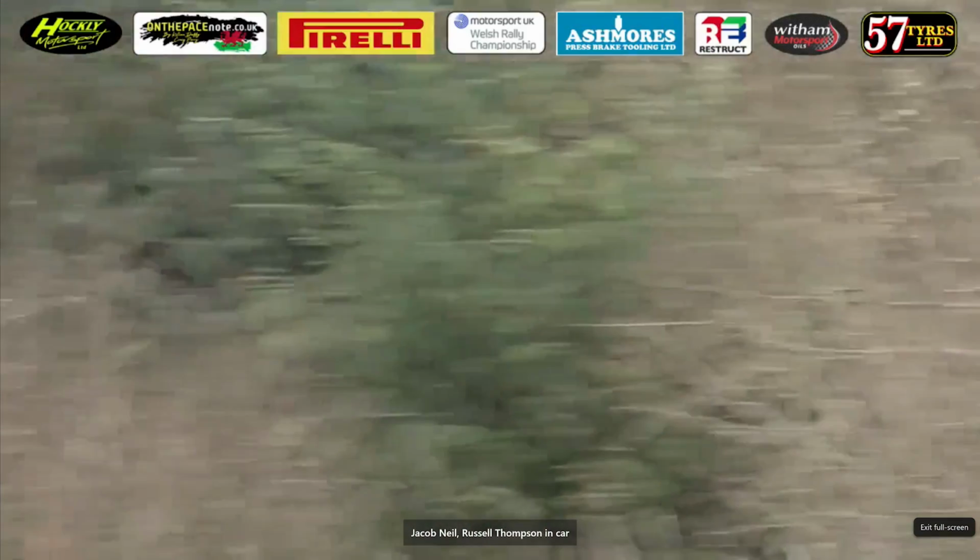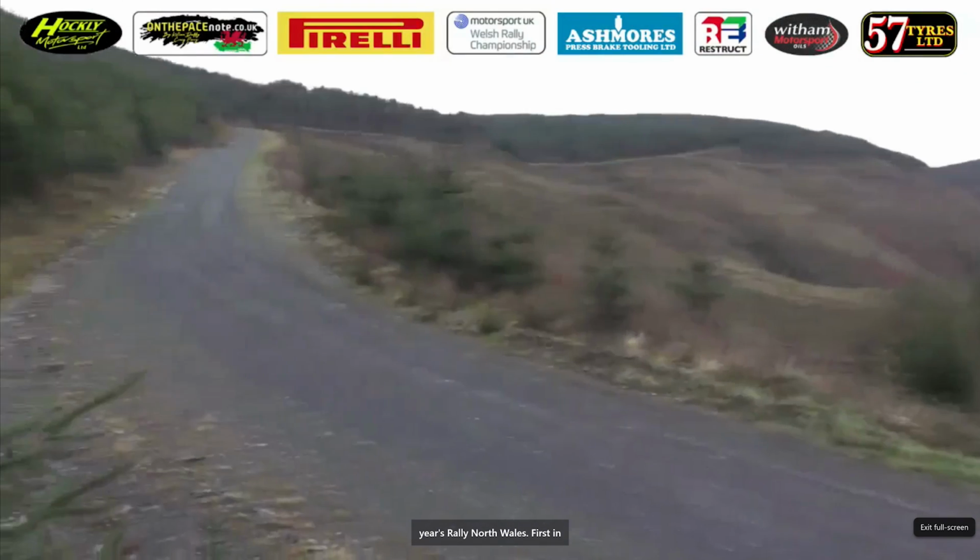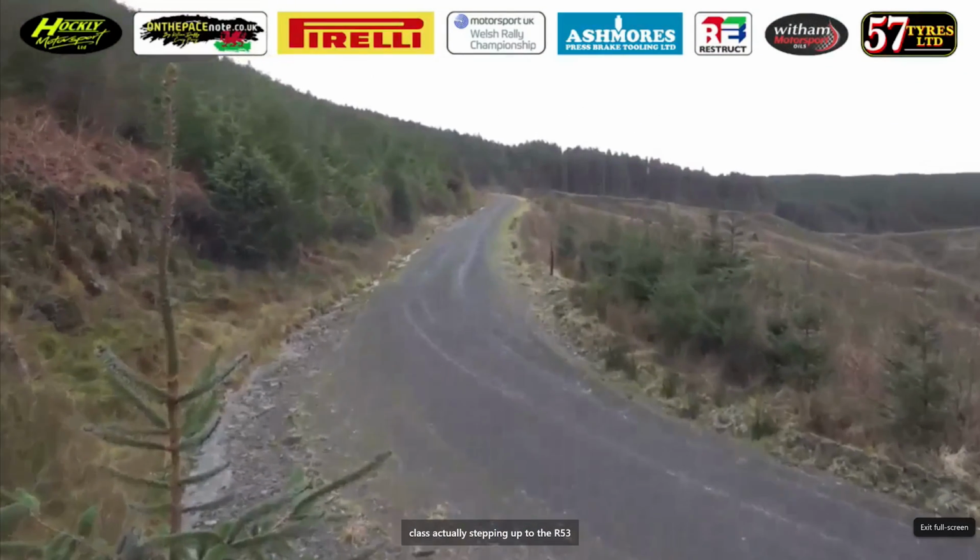Jacob Neal, Russell Thompson in car 104. Quite heavy on the brakes there. They were second on last year's Rally North Wales. First in class, actually, stepping up to the R53 Cooper S now.